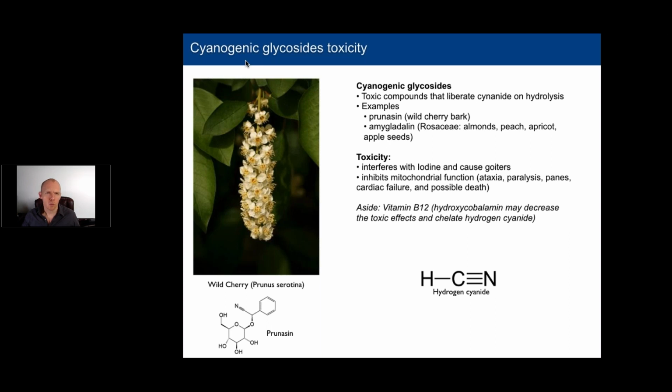And so the issue with the cyanogenic glycosides is that it's basically a glycoside that contains a hydrogen cyanide molecule. And this is a very, very deadly poisonous gas that in minuscule amounts can cause death because it basically disrupts mitochondrial function and acts as a nerve toxin. So symptoms of overdose, or toxicity, may include the person stumbling around, or they can't move a part of their body, having troubles with their heart, and then can possibly lead to death.